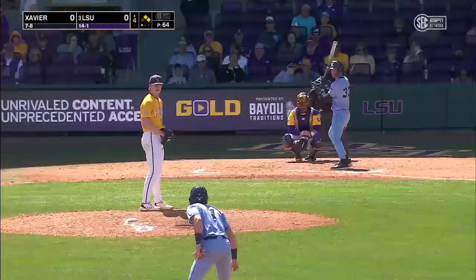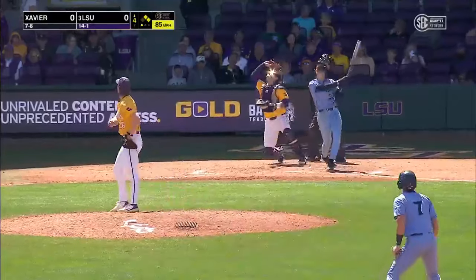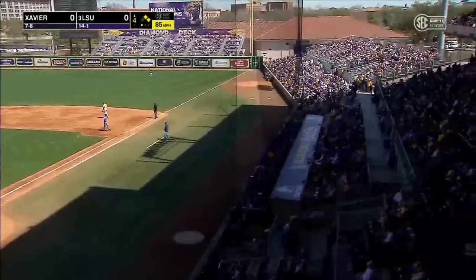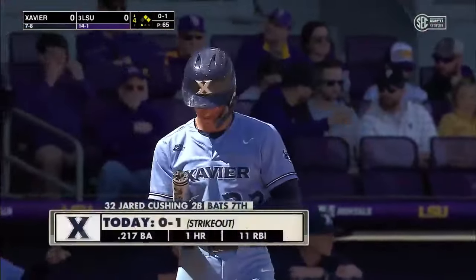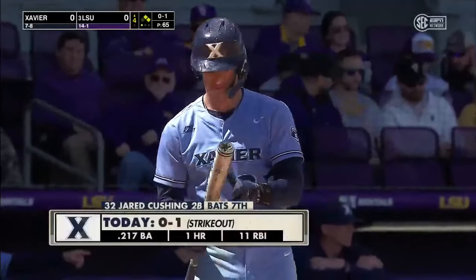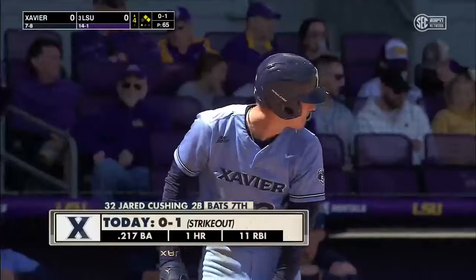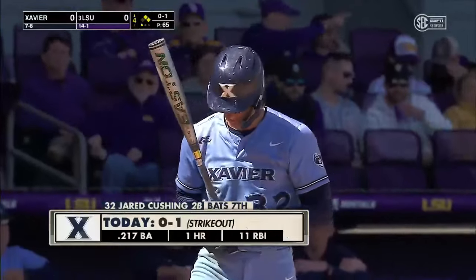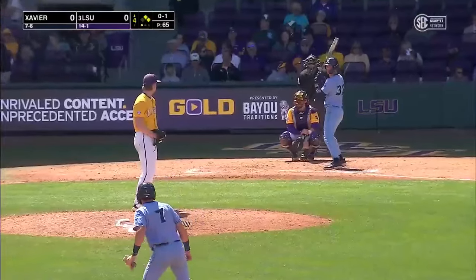So for the second time in three innings, Xavier has runners at first and second. Cushing struck out back in the second inning in this same situation. I tell you, talk about your life flashing before your eyes when a 94-mile-an-hour fastball is literally headed towards your eyes.